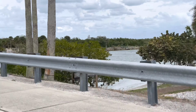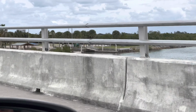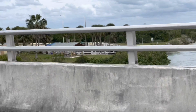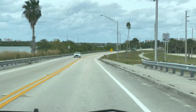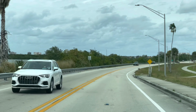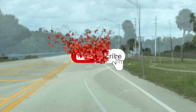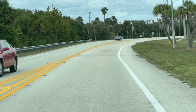Now let's get back on the road and see what we could find. So you're gonna go over another small bridge, and maybe a half a mile down the road, you're gonna see that there are some park entrances. And these park entrances, see how the water is on both sides of the island? The park entrances have a lot of things going on in there.